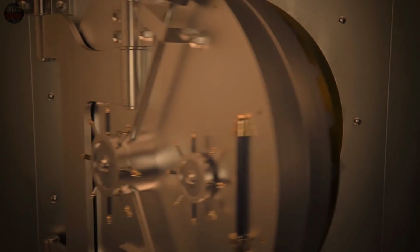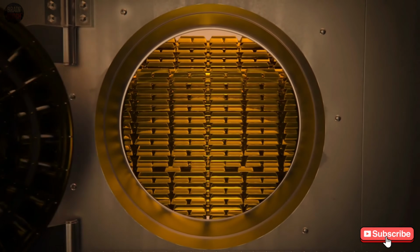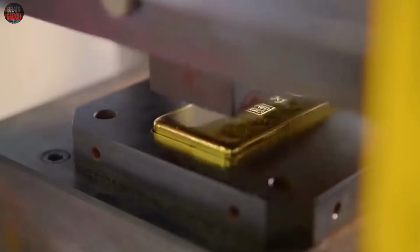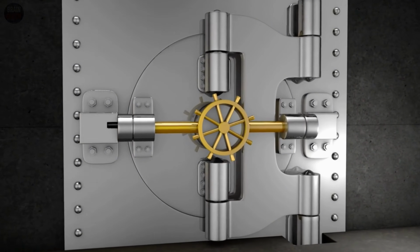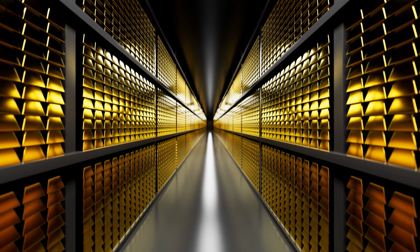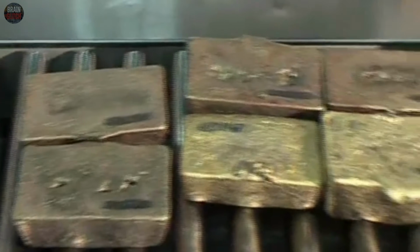Next, the vault's security and secrecy. Once a gold bar is cast, refined, and stamped, it doesn't go on display. It disappears into the shadows of some of the most secure facilities on the planet. Transporting gold is a military-grade operation.